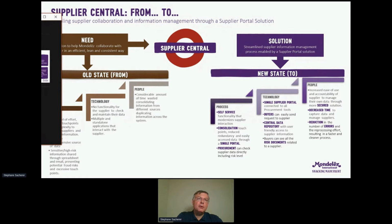In terms of people, we were spending a lot of time on creating and maintaining suppliers, and the buyer was a little bit the middleman all the time. So if the supplier wanted to change something, they would go to the buyer. The buyer has to go to our shared service center to create or change something.